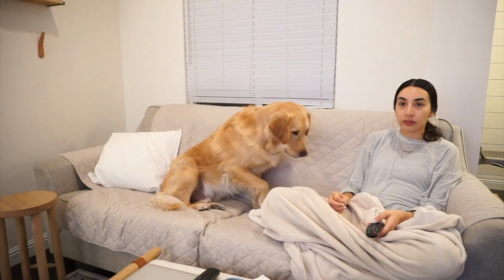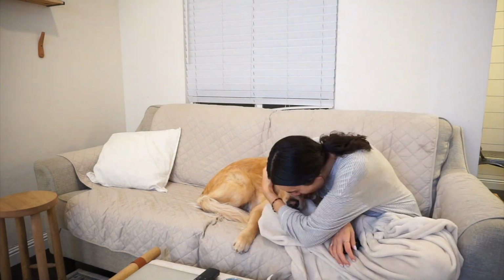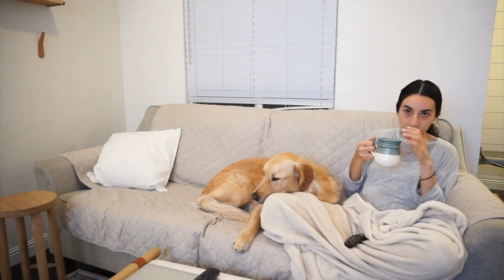Okay, so baby dog here definitely follows me anytime and every time I have food with me. I mean, he already does this a lot, but when I have food, he just really makes sure to stay close to me. But I don't mind it. He's such a good boy. And yes, he watches TV.